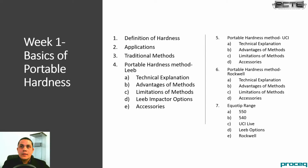Okay, so this is what we're going to cover in this webinar. We're going to cover the definition of hardness, the applications, some of the traditional methods, the portable hardness test method, which is the LEEB, the portable hardness test method, which is the UCI, and then the portable hardness method, which is the portable Rockwell. So we'll be providing a technical explanation, advantages of the methods, limitations of the methods, options where they're available, and then information on accessories. And then we'll cover a bit about the range, so your operating platforms from there.